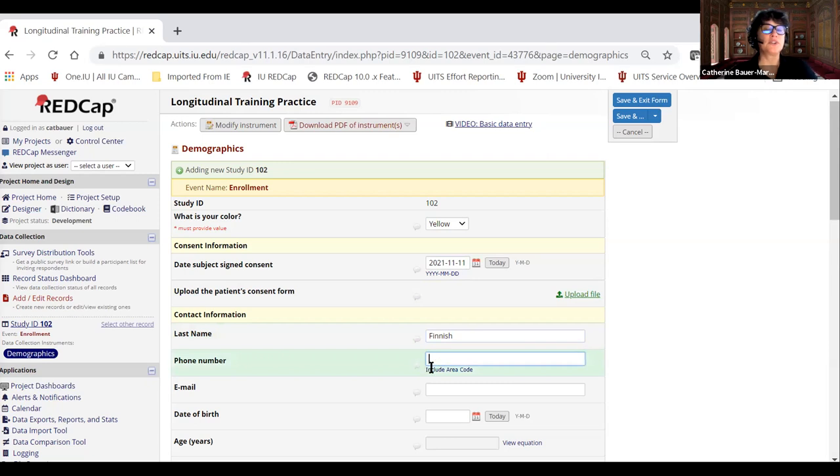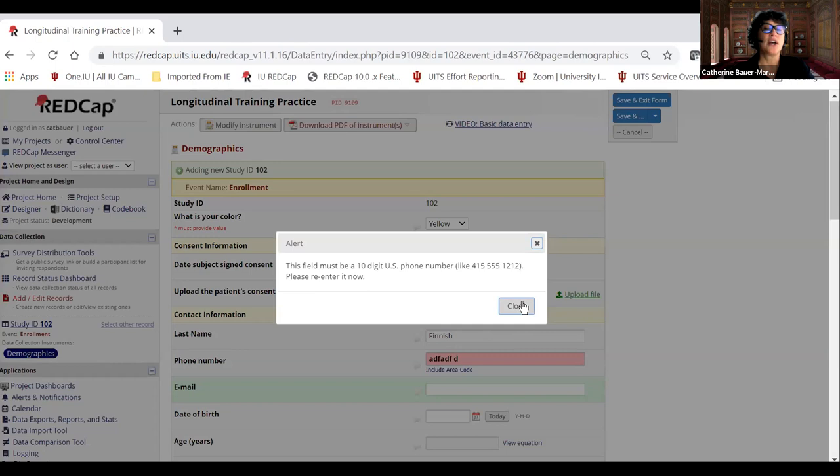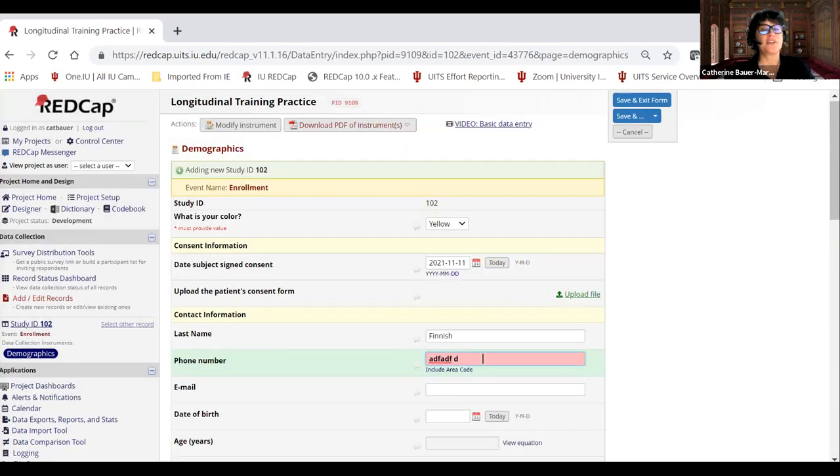And phone number, including area code. Let's say I start to add a number, but I kind of get confused. This is a validation that only allows it to be a number with a correct area code. So again, it's a nice thing in REDCap to help you do better data entry. So I would have to have a valid area code. I'm just gonna put 317, and then I can just put a number of any sort.